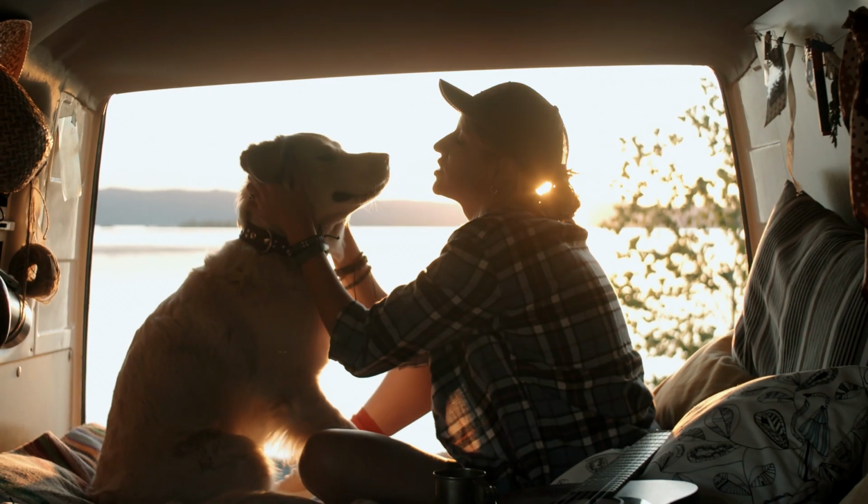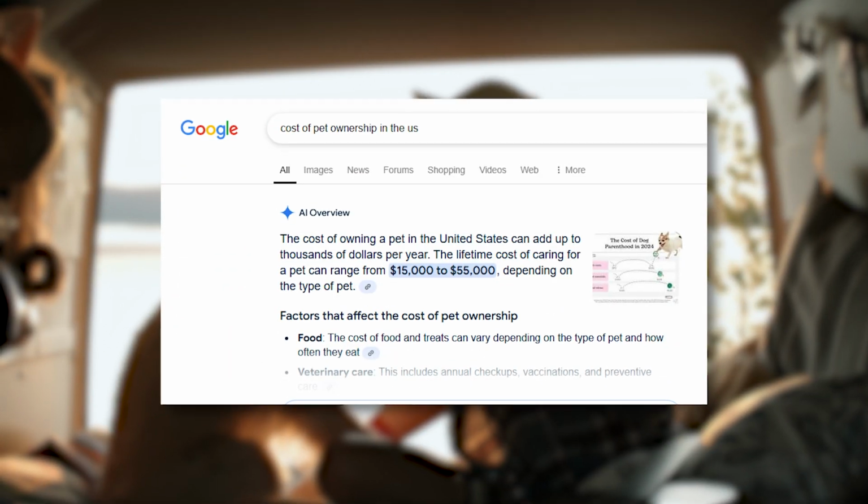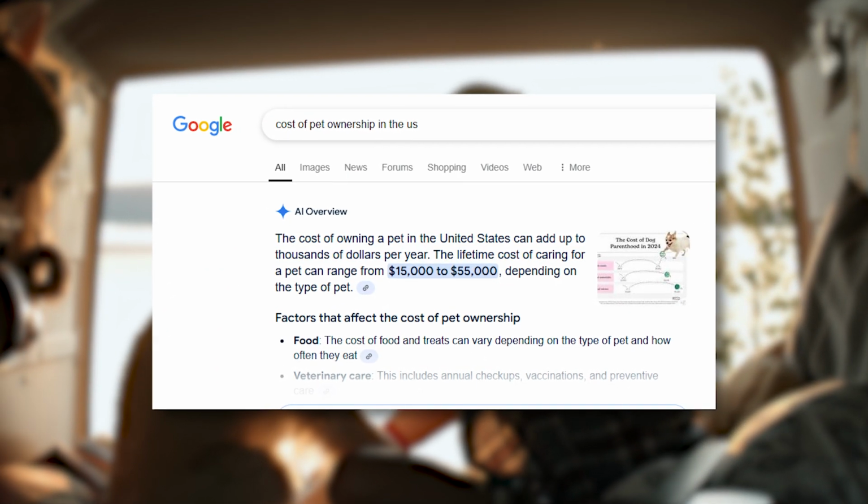Did you know that the cost of pet ownership in the United States is currently estimated to be multiple thousands of dollars per year? It's 2025 and most people still don't. In my real-life job as a veterinarian specializing in neurology, I routinely meet with clients who are totally blindsided by the cost of vet care.